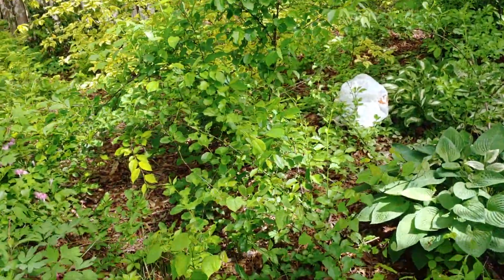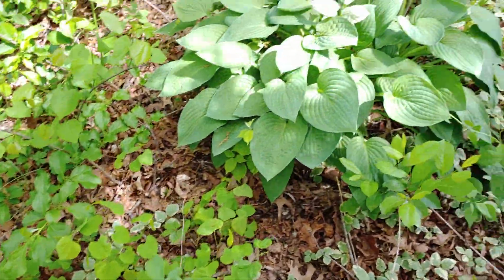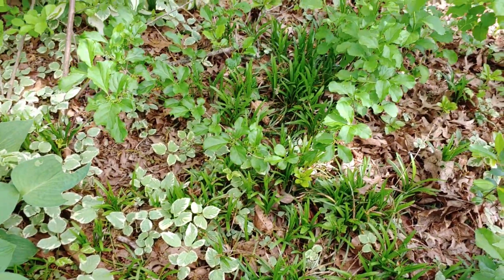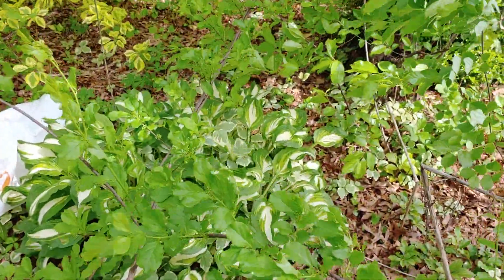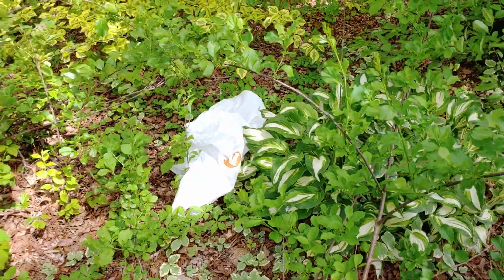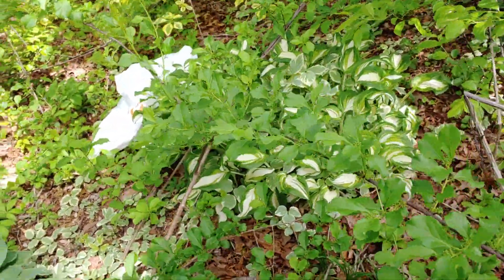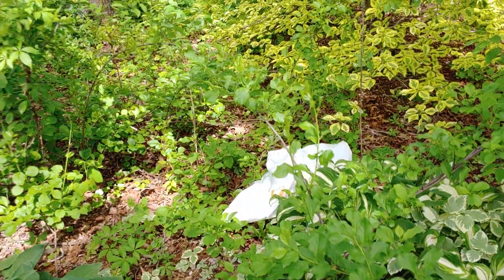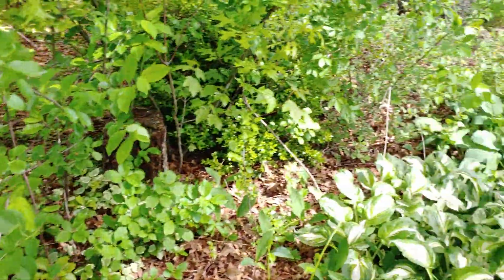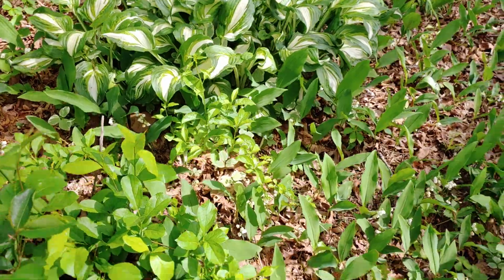Let's see what else is back here. There's bleeding heart and more hostas and lots of liriope down there. But you know what? I also planted ramps in this area, and I don't see them, but I'm gonna have to be really careful as I go through back here and see what I can rescue, because I know they're back here. There are some lily of the valley and more hosta.